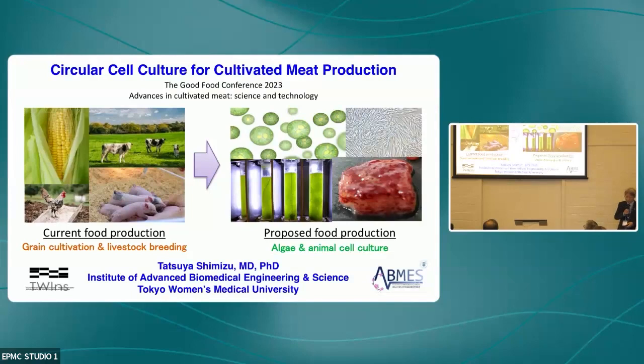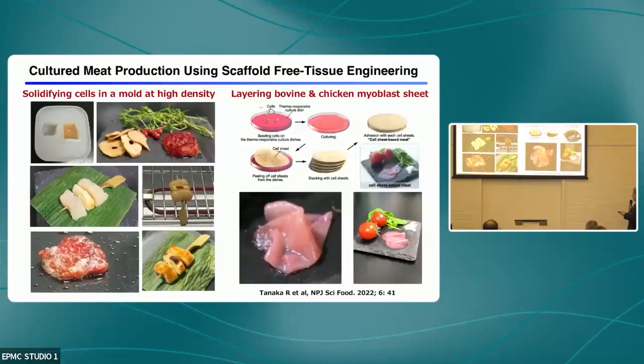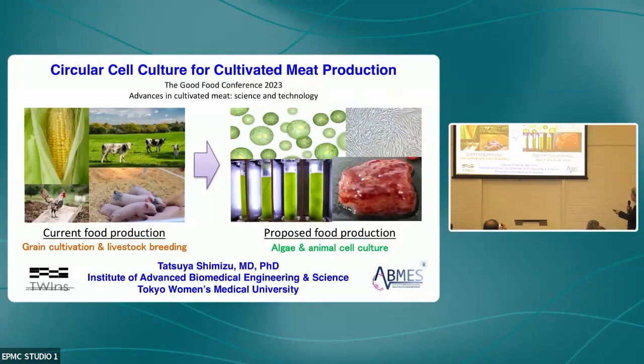My title is Circular Cell Culture for Cultivated Meat Production. The current food production depends on grain cultivation and livestock breeding, but we have now proposed a new food production system using algae and animal cell culture.